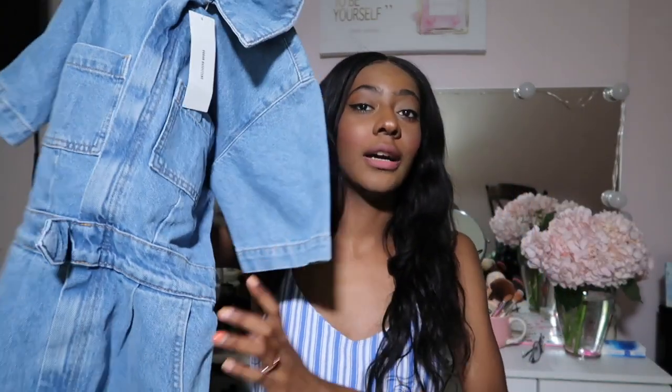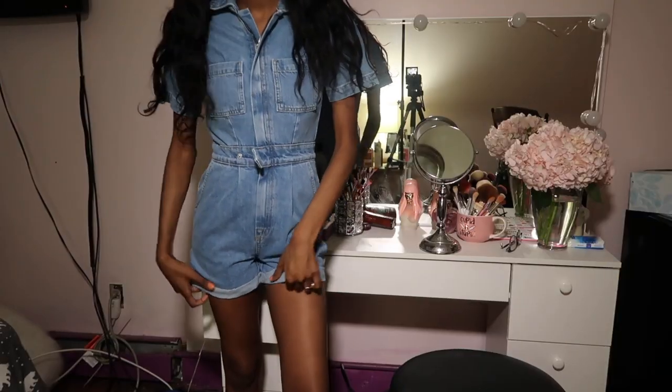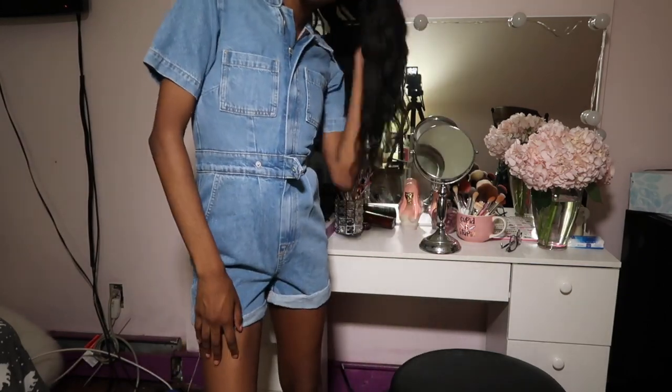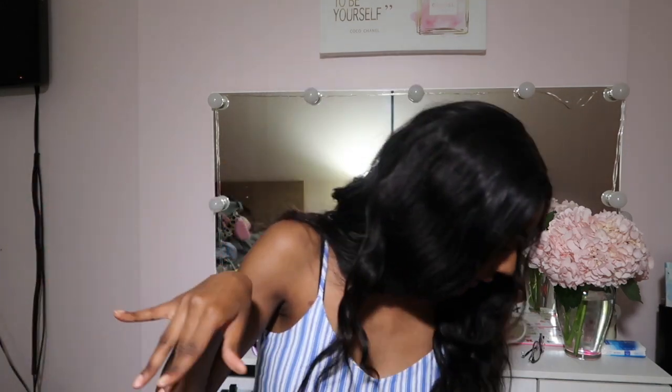Urban as well, I got this tight. What I mean tight, I mean tight, guys. Like you'll see it in the try-on portion of the video. These overalls that I thought were gonna fit me really nice because I got them in an extra small, but sometimes extra small is a little too small for me. But these are really cute. I hope to wear it at least once before it doesn't fit me, but I got this from Urban. I got it on sale, so I don't think it was $80, but that's that.